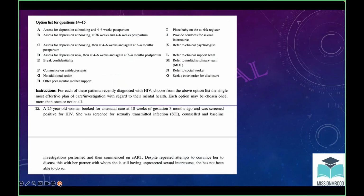A 15-year-old woman booked at 10 to 3 weeks. She was screened for HIV. STD screening was done. Counsel for the baseline investigation. Despite repeated attempts to convince her to discuss this with her partner, she is having unprotected sex and has not been able to tell him. So, what to be done? Now she's putting her partner at risk and she's not telling. No, we have to break confidentiality.